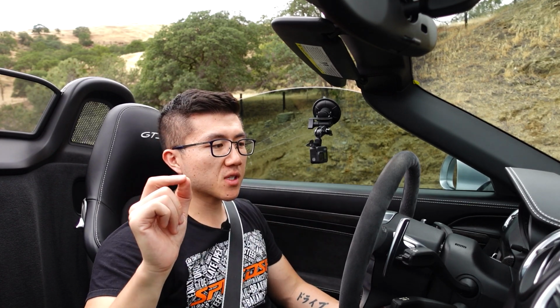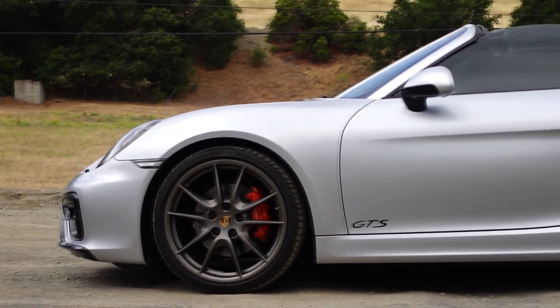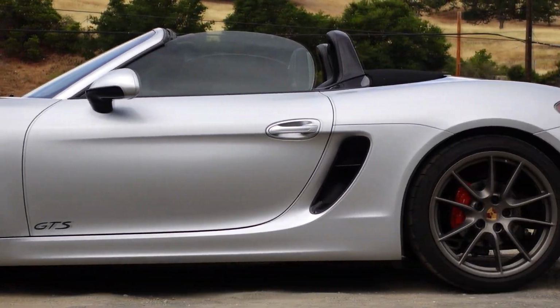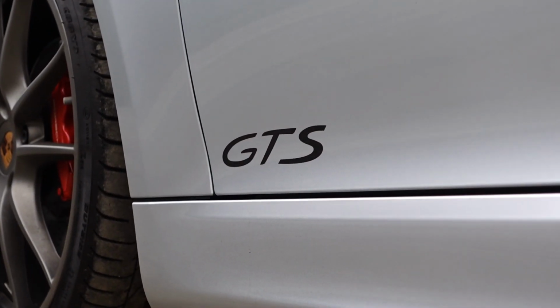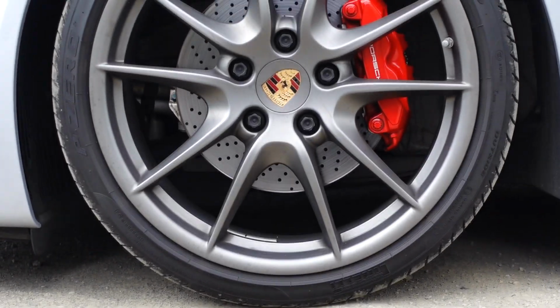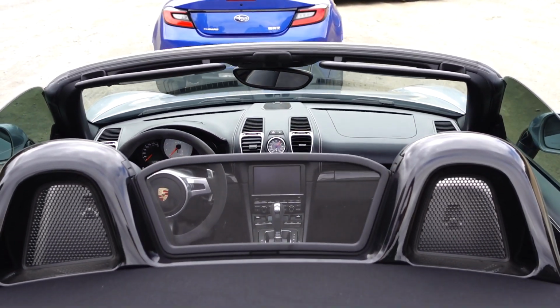You can think of the GTS model as essentially a Boxster S with all of the options ticked for a slightly lower MSRP. So this comes with the same 3.4 liter naturally aspirated flat six found in the Boxster S, but it's been tuned up just a tad by 15 horsepower. So this one makes around 330 and 273 foot-pounds of torque. The car weighs just under 3,200 pounds.